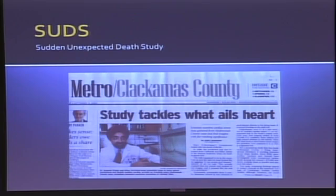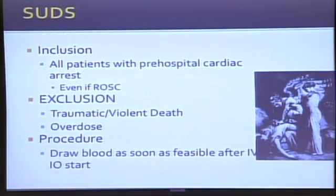All right, just a reminder that we do have one study continuing going on here, which is the SUD study, which affects mostly AMR, but it helps for fire to know that too. It's all patients with pre-hospital cardiac arrest, even if you have ROSC. We don't take traumatic or violent deaths. Traumatic death, overdoses we don't want.